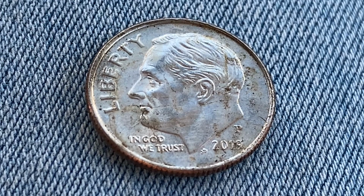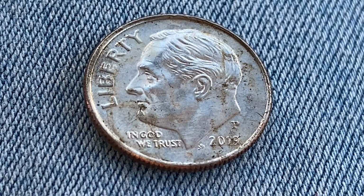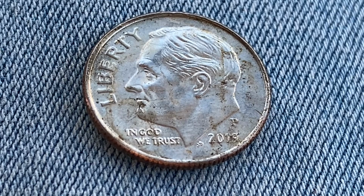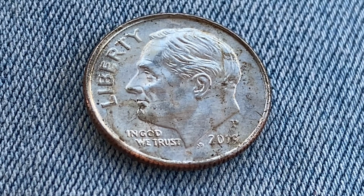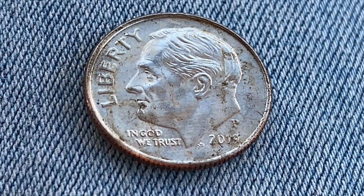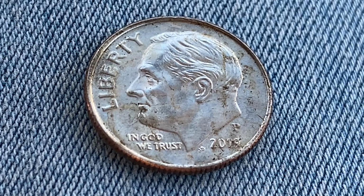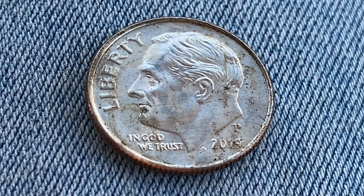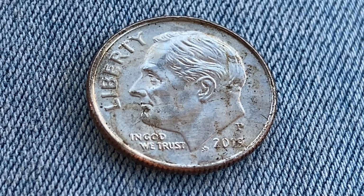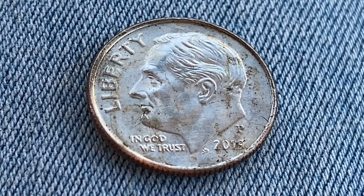Here is a 2019 P Roosevelt dime, clad composition coin, composed of 91.67% copper and 8.33% nickel. 1,147,500,000 were produced. The face value is 10 cents. However, this coin is worth $2.28 for one found in brilliant, uncirculated Mint State 65 condition. And that is at the time of this video production, which is February 10th, 2023.